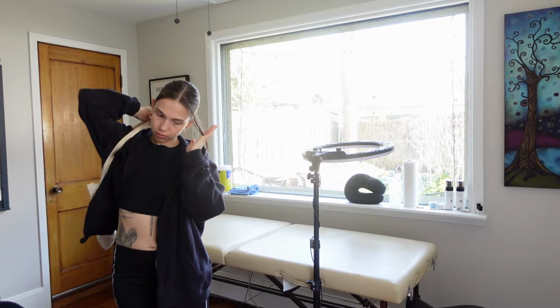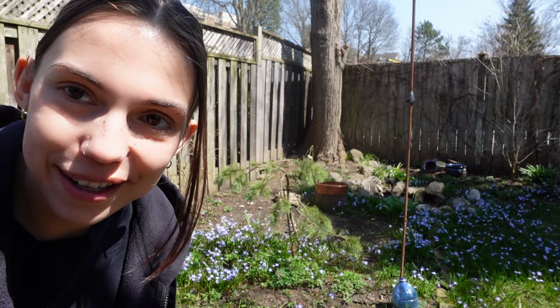It's so nice out. Definitely don't need this sweater because it's so warm, but I just wore it in case. Also, look at all those pretty flowers. Hopefully you can see on camera, but all these tiny little purple flowers. Oh, there's so many of them and they're so pretty.